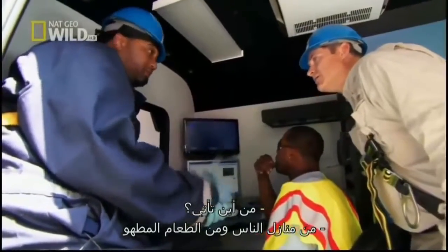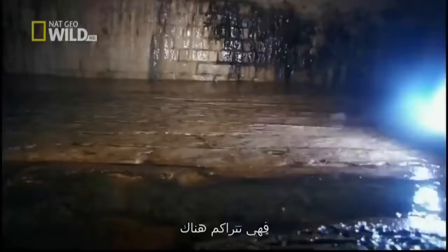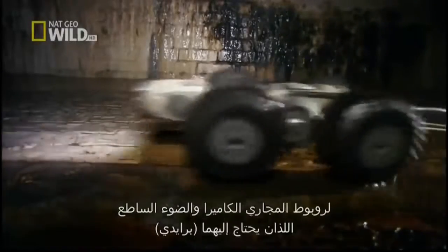That's grease. Grease? That's grease in the sewer lines. We have grease. A lot of grease. Grease builds up. Where's it coming from? Out of people's houses, out of laterals, anything, any cooking food. It just builds up. The sewer robot has the camera and bright lights Brady needs.